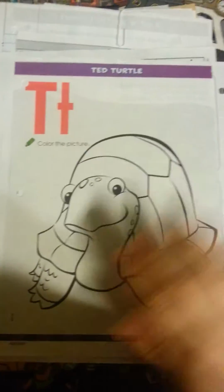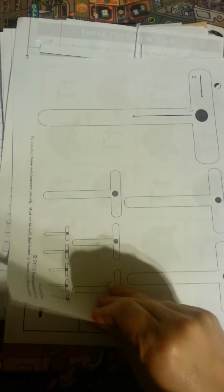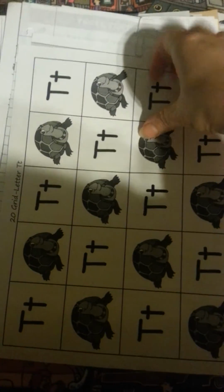The next thing he's going to be doing is coloring his turtle. He'll be doing a coloring page. He'll be doing a tracing as well, except he goes from large all the way to tiny. He'll be doing this work page. And then this is a grid.